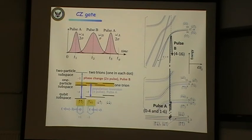When the second pulse comes and moves the system up to this state, in the two-qubit manifold, and goes down there, it's a 2 pi pulse. And the third pulse takes the system down to ground state. And we argue with the appropriate phase changes. It's a little bit hard to see everything here. The phase changes are sketched out a little bit over there.